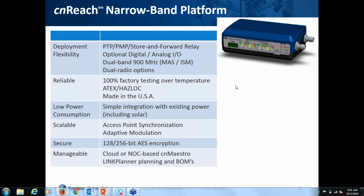There's a question about mesh. The cnReach is not a meshing product. It's a hub and spoke or point-to-point. So point-to-point, point-to-multipoint, and relay options with cnReach.